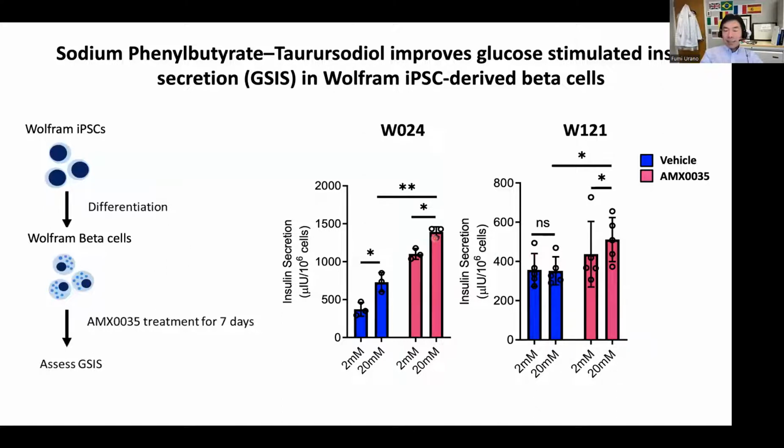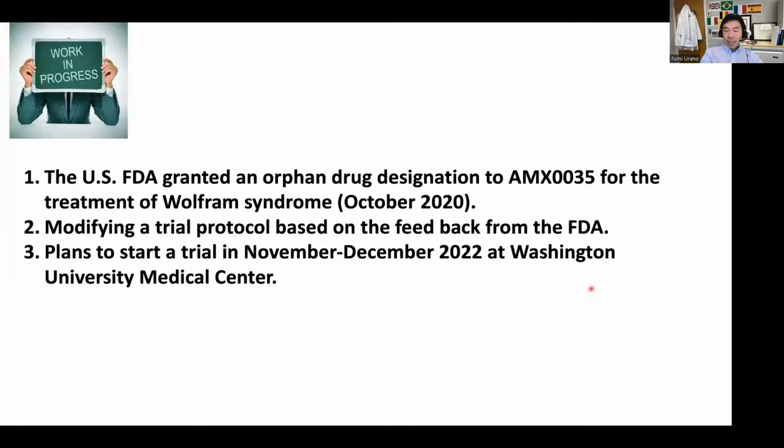Then we treated these cells with AMX0035. Blue, left side, is without treatment, and right side is with treatment, pink, if you can recognize the color. So blue, left side is without AMX, right side is with AMX. As you can see, we saw a clear increase in insulin production of insulin producing cells derived from patients treated with AMX. These are very encouraging results.